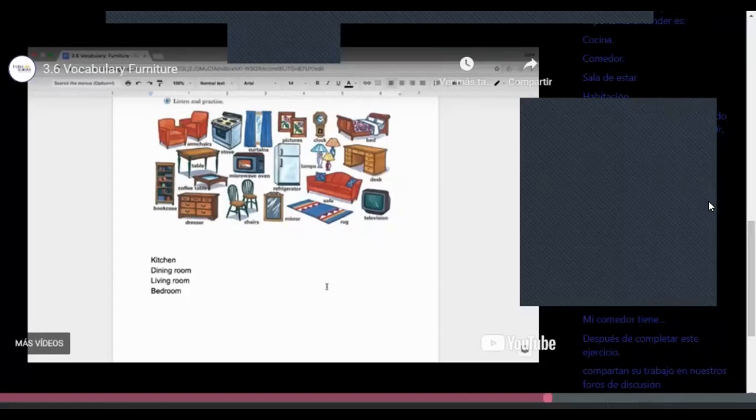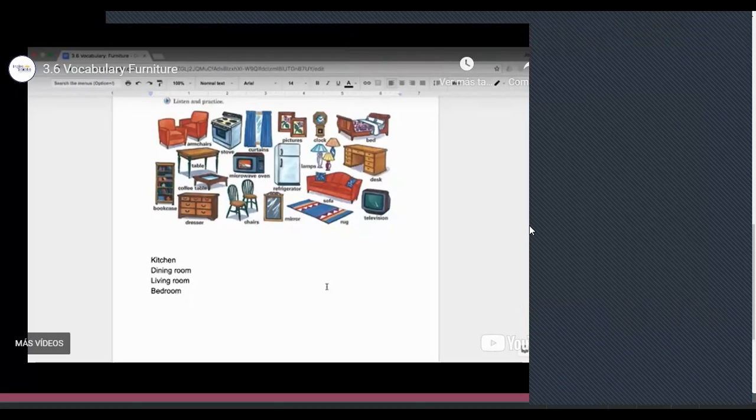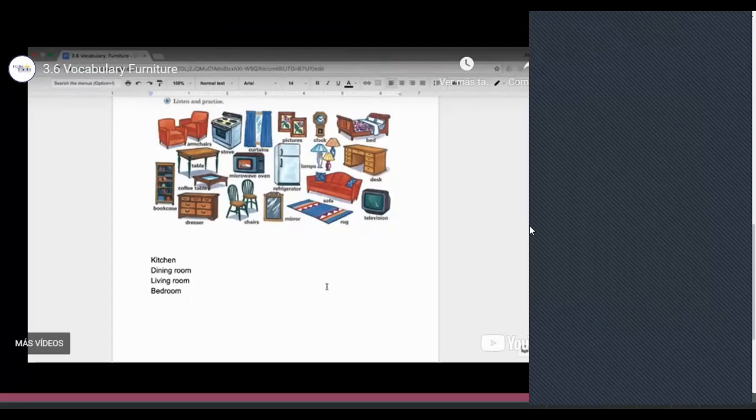A ver, ¿quién más? Volunteers? Ahí estamos. Ok, vamos, empezamos con Marvin, escuchemos a Marvin, let's go. Marvin, what about your dining room? Tell me about your dining room. My dining room has a dining table, four chairs, and coffee table. And a coffee table. Ajá.